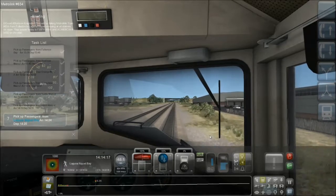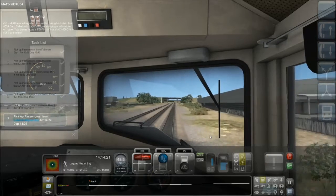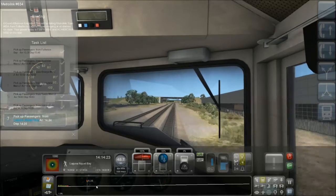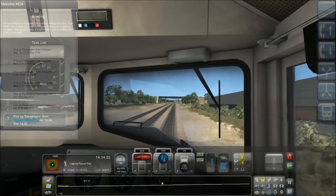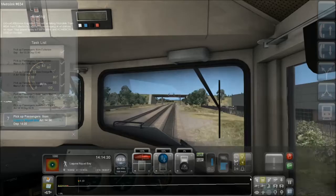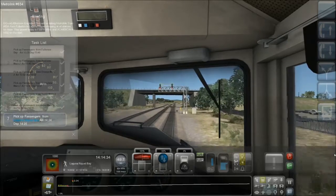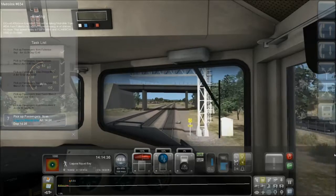Yeah, this is the scary part. It's pretty steep from here. I'll show you with my mouse cursor. It's pretty steep from here up to here, and then it smooths out, and then it goes up just a little bit more, and then it drops down. But we're going to try the best we can.